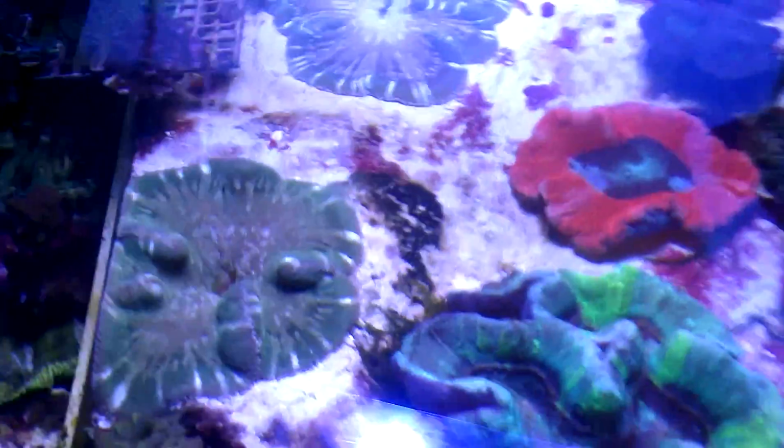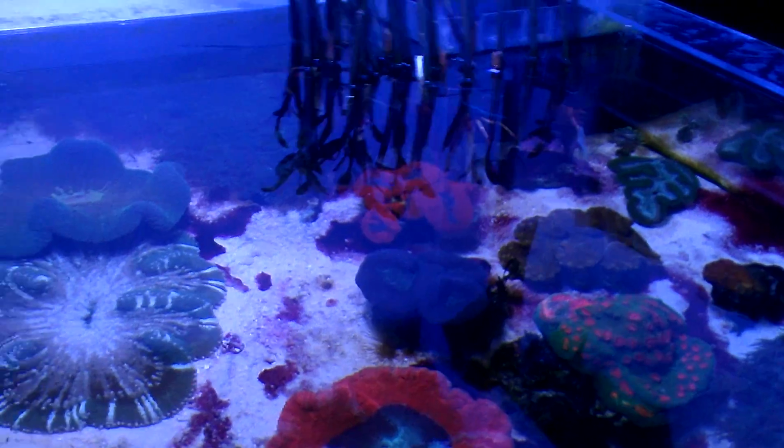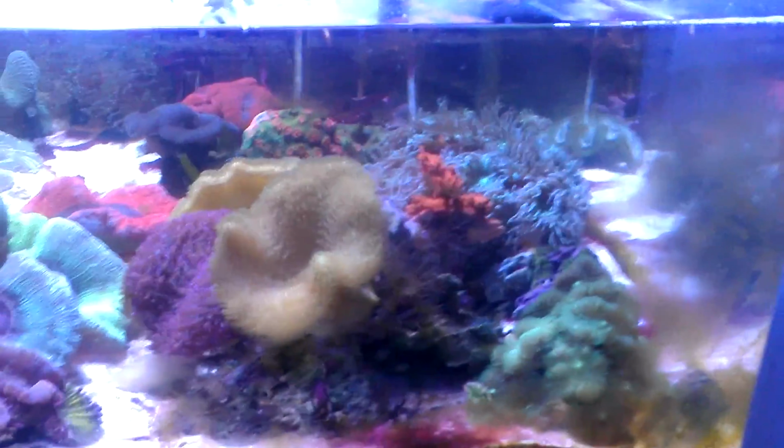But anyway, some pretty nice top downs, I think. No fish, no predators, which means I have 10 million pods in this tank. Anyway, that's the end of it. I'm going to shut everything down, and that's what we got.